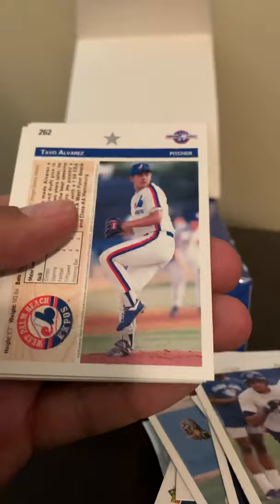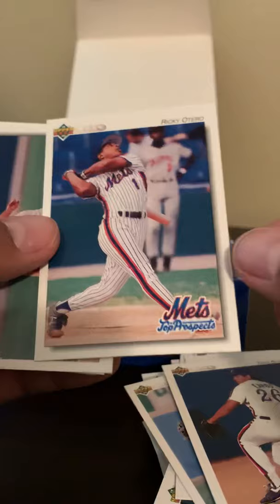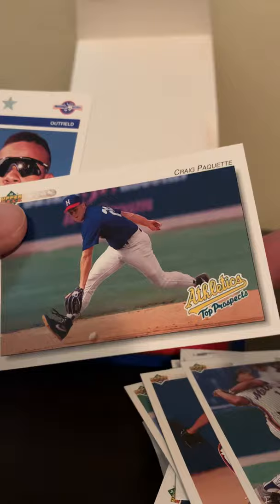Campanis, Tavo Alvarez, Garrett Anderson. Nice. Bunch of stud rookies in this box. Otero, Craig Paquette, Tracy Sanders, Fausto Cruz, Ryan Luzinski.